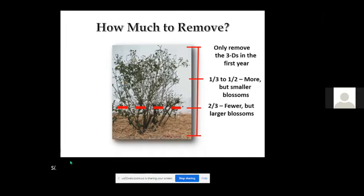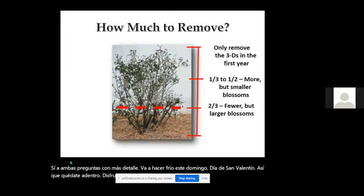Yes to both questions. In more detail, it's going to be cold this Sunday, Valentine's Day. So stay inside, enjoy your candy and looking at roses that somebody has given to you. But I would wait. Roses are susceptible to freezing. If you prune before we have this middle of the winter freeze that's been forecast, you may have to go back in and reprune it, because some of the areas that you left exposed to the freezing temperatures did indeed suffer from frostbite.